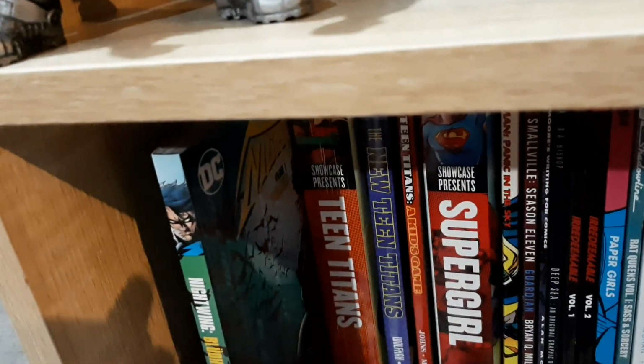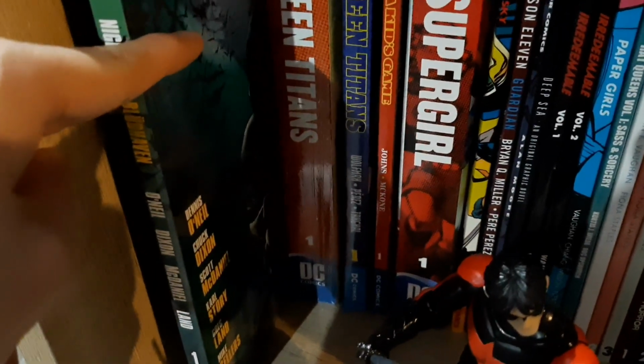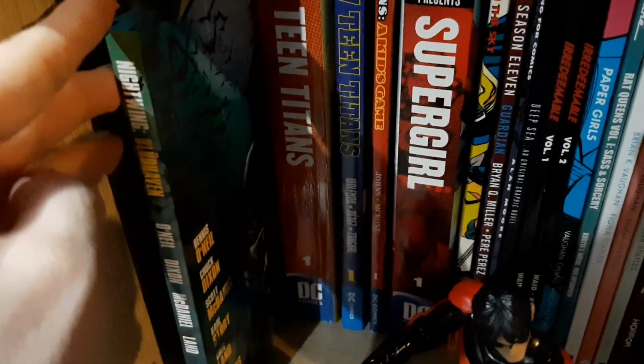This is Nightwing Bloodhaven by Denny O'Neil. This is excellent, and Chuck Dixon as well. This is really good. I totally recommend this. I love Nightwing, and I love this era of Nightwing. You should read that. Classic Teen Titans stuff.